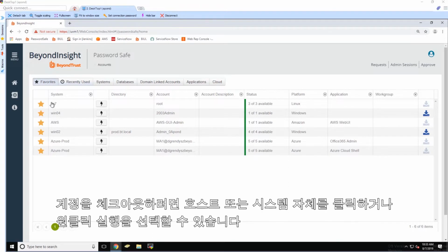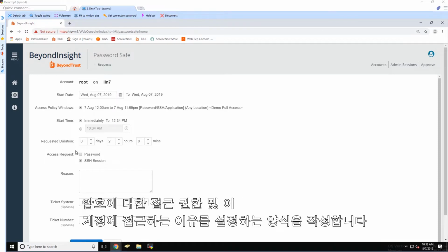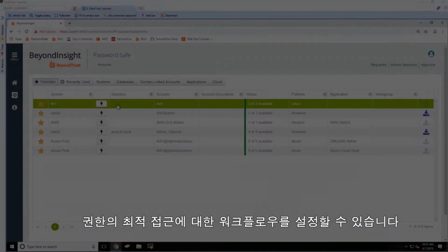To check out an account, we can click the host or system itself, or we can select one-click launch. With our more formalized approach, the user would fill out a form to set when they need access, the duration needed, whether it's access to an SSH session or password, and the reason for accessing this account. We can also integrate with your ticketing system and set up an authorization workflow for just-in-time access to privileges.